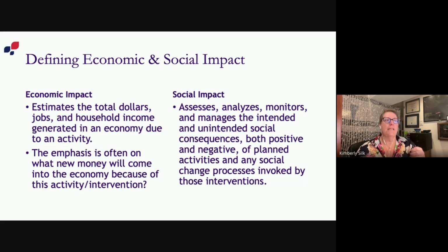Social impact is really looking at the intended and unintended social consequences of planned activities. So again, if we're thinking in terms of libraries, we think about the programs that have been developed in order to serve a particular part of our community, to address literacy, for instance, to improve employment rates, in order to help people gain new skills, have access to different sorts of learning. With social impact, we take a look at all those activities and we see if any kind of social change has been brought about as a result of those activities.